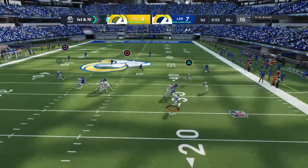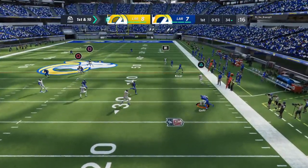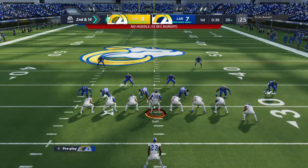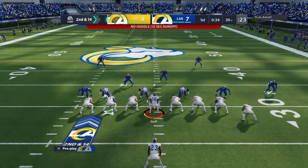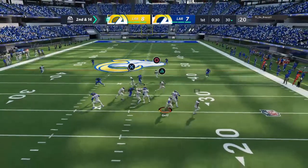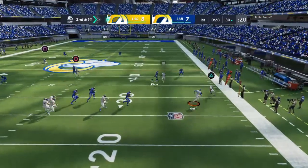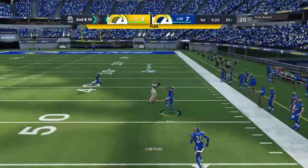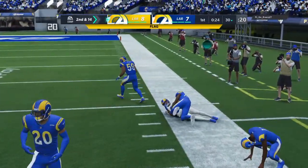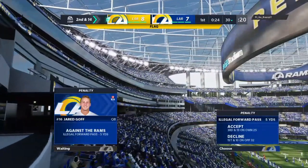Goff now looking to throw. Flushed out right. And he can't find a receiver, and he's brought down. Leonard Floyd, the old Georgia Bulldog, finding his way into the backfield. 4 yards. Another try after the 1st down sack. Goff, and now he's going to use his legs. He'll get this to Akers out of the backfield. And he'll be out just a yard or two shy of the 30.